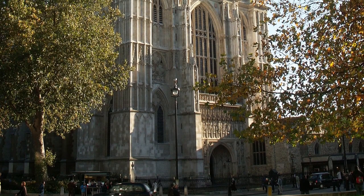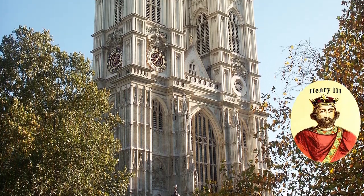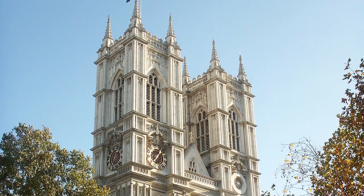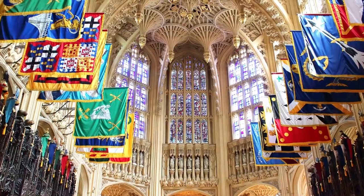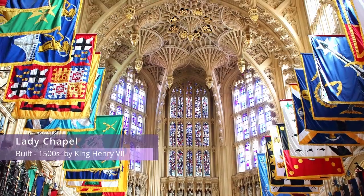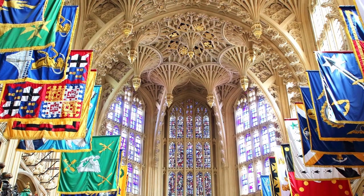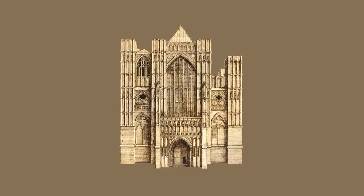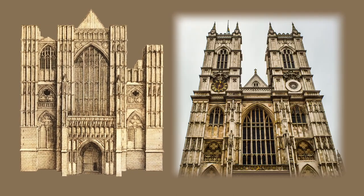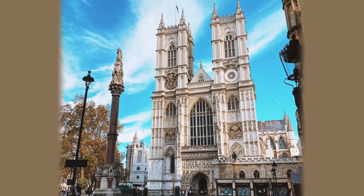The abbey we see today, however, is largely the ambitious design of Henry III, who rebuilt it in a Gothic style. Later monarchs continued to expand the abbey, and among the notable additions was the Lady Chapel. Built by Henry VII, it's famous for its intricate fan-vaulted ceiling, truly one of the most magnificent areas in the abbey. The abbey underwent further changes in the mid-1700s with the addition of 2 towers to the west end, and has remained largely unchanged since then.